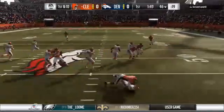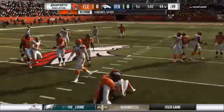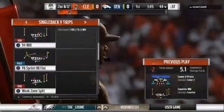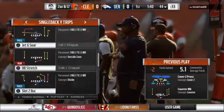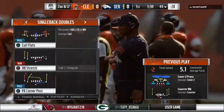They begin this drive with Chubb, and he is met quickly in the backfield. Down he goes, folded like a lawn chair. It'll wind up being a loss of 2, and that'll make it 2nd and 12.